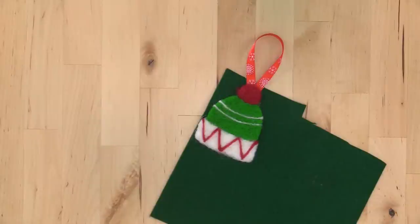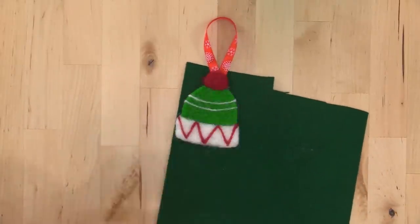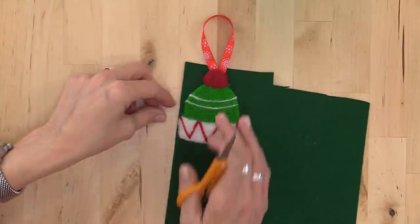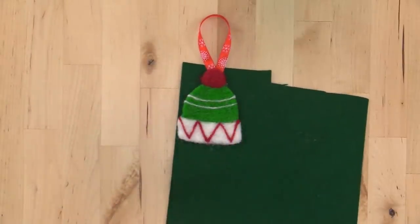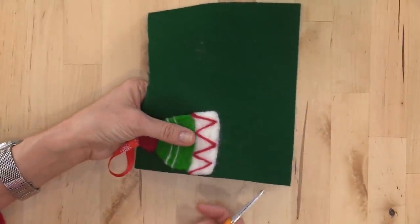Okay. So, felters have their own language. Loop-de-doo. Trisha says, me and glue don't mix. The glue gun, I have a low temperature glue gun because I don't like to burn myself. And so I just have a low temperature glue gun here.